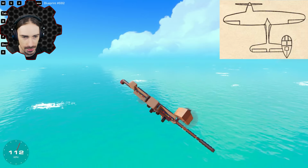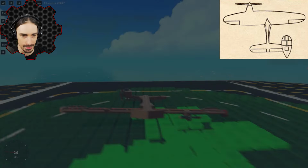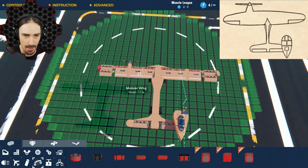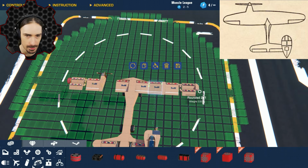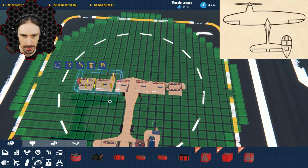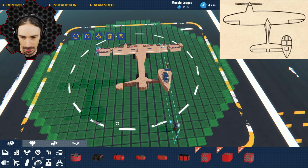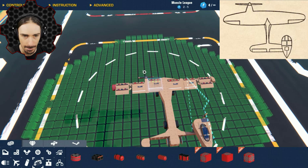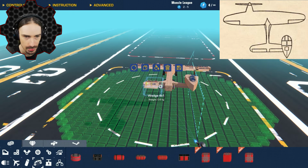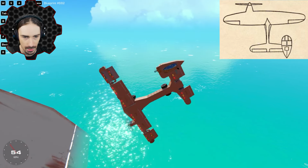Okay, so now center of lift. Center of lift is still a big issue. So now we either need to add more lift in the back or take away lift from the front. And you know what? For the sake of this right now, I'm gonna take away lift from the front just by deleting these wings. Less wings on the front. We really don't have much lift in the back, so I'm also going to expand out these. Instead of using the small wings, I'm going to use the large wings. This will also give us more pitch control. So now we have a little bit more lift in the back, a little bit less in the front.